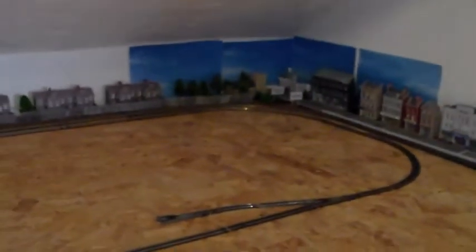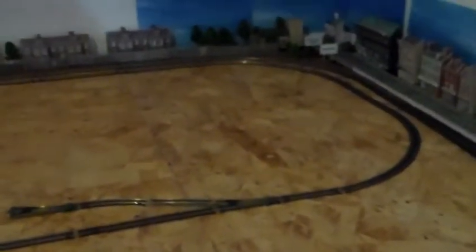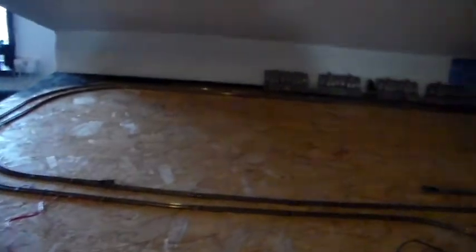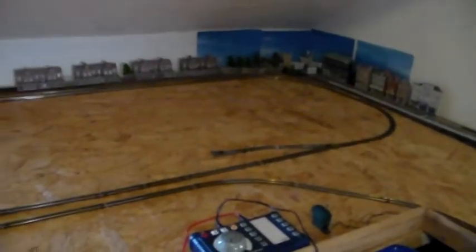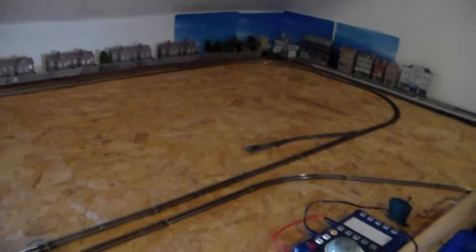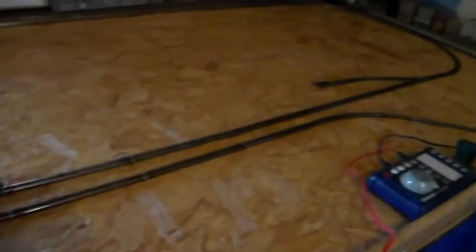So here we are. Now just a bit of a recap because it's been a whole month since I've done anything. First of all, we started the month with just a simple oval and as you can see there it is, a nice simple oval going all the way around. So the first thing I wanted to do was create a second track, and so I started with the track that I had, and as you can see that's the outside track. The only problem is, as you can see, we ran out of track, so that is where it ended, and it ended here.